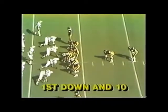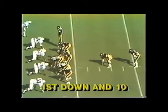Now watch. They fake to Harmon. Now watch, here comes Smith. And then Hamilton turned the play right back into the defensive end. Nice play. Second down and six, as Iowa moves closer to field goal position. Penn State needs a big play defensively.